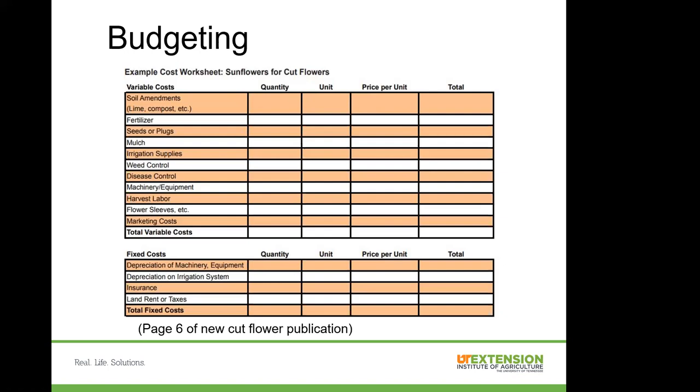So this is the example cost worksheet that is in our new publication, and it is very simple and short, but hopefully it gives you an idea of everything you might need to include for your variable cost for all of your cut flowers. So again, this one, it says sunflowers. So again, remember that is just for your sunflowers. And if you have different types of sunflowers that might have a different cost or need, you could create an entire new one for that particular type of sunflower. Typically, you'll just need one for sunflowers, zinnias, even if there's different cultivars within a zinnia, their cost should all typically be about the same.